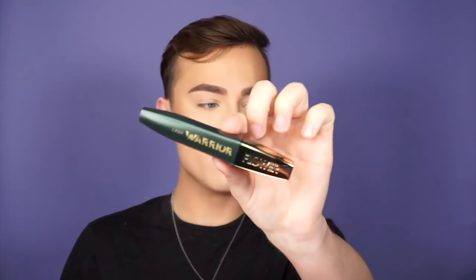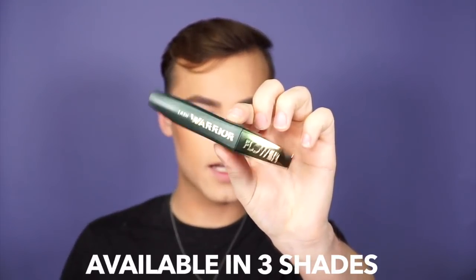And then the last thing I have is the Lash Warrior Mascara. This says you can get 150% Fierce Explosion Volume with your lashes. So it has a 360-degree spiked warrior brush. So make sure it gets down in the roots. And this retails for $7.98.